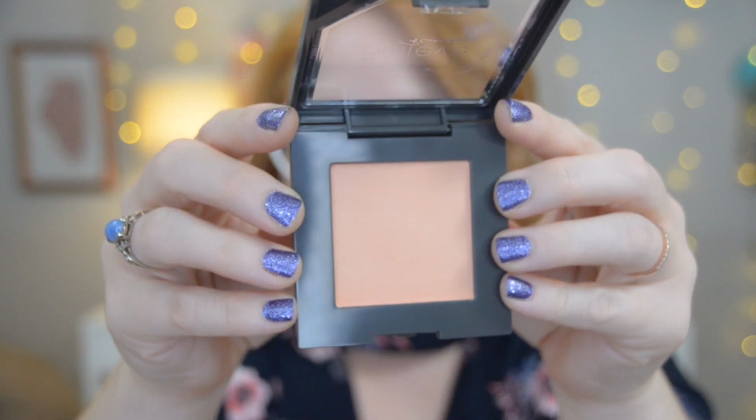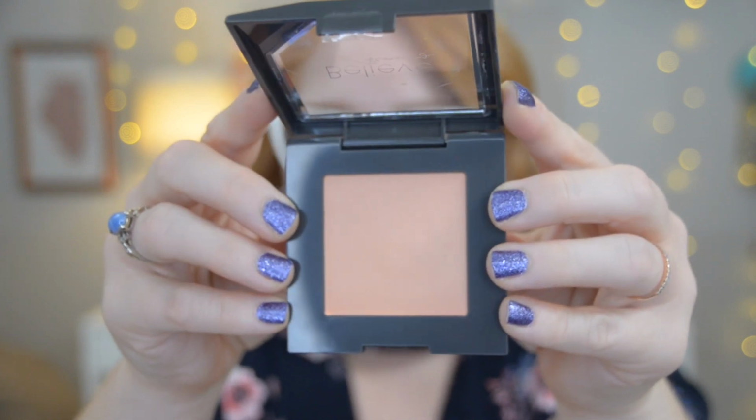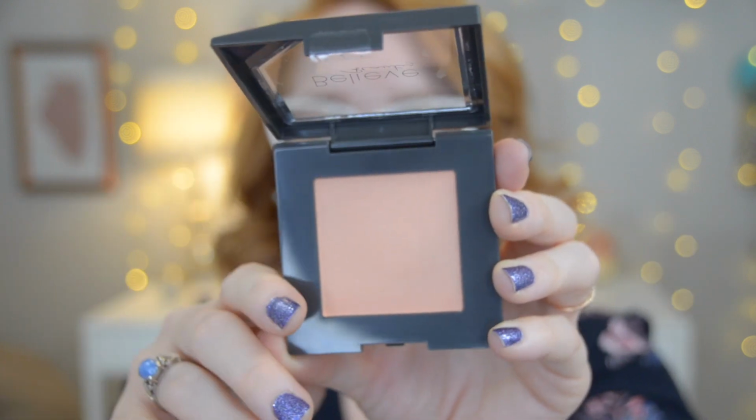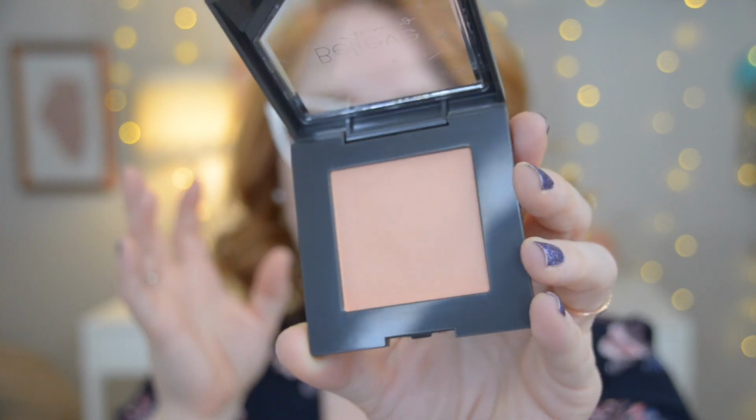Looks like a really beautiful satin finish blush. They had a lot of options for blush, but this one, it was the lightest, so I'm worried about pigmentation, but I wanted something that didn't have a bunch of shine, but also wasn't like neon pink.